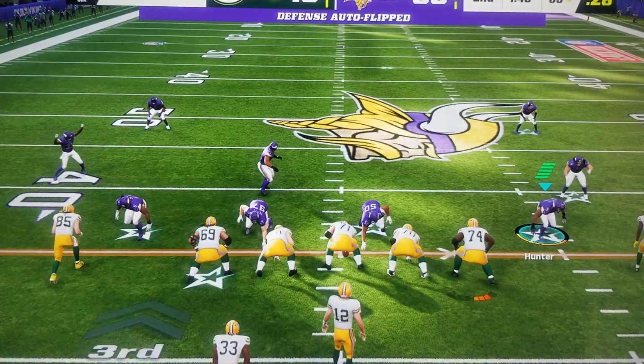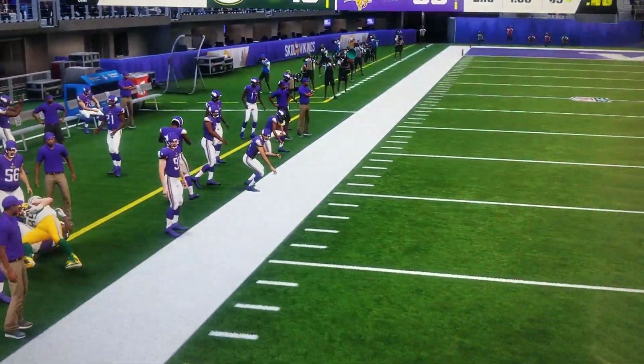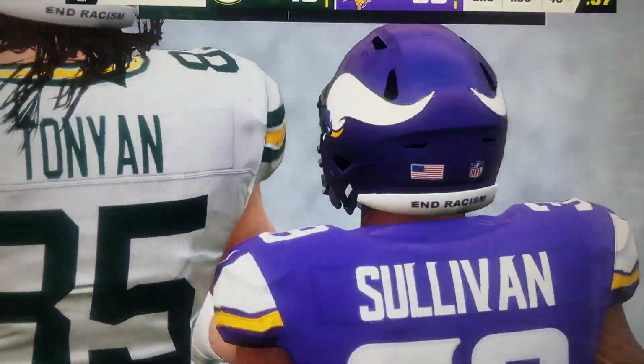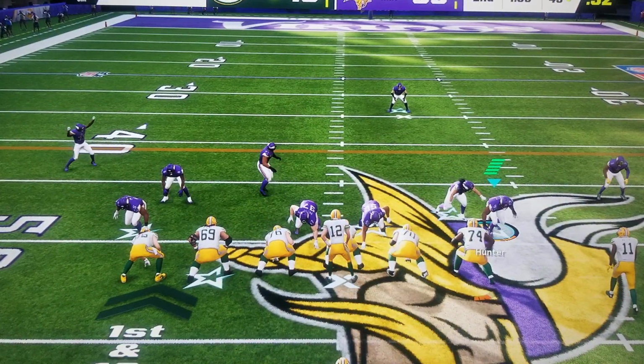Now you gotta hustle your guys on the line and get them set. Off the play fake to Jones, here's Rodgers. Got a man, it's Tonyan. And he'll go out near midfield at the 49. They call his number again. It's his 6th catch and a first down.